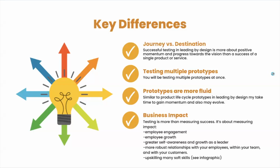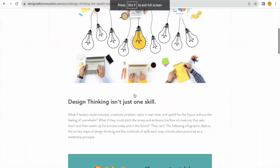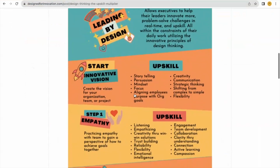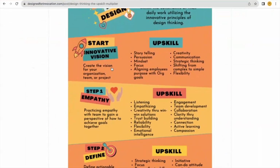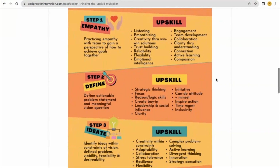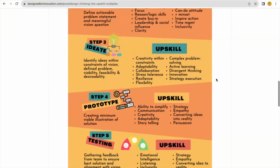Yeah, so what's that upskilling, the many soft skills? Here, let me share my screen real quick and show you what I'm talking about. This is just a post on my blog, but this is the upskilling that occurs when you practice leading by design. The innovative vision that you created in step 1 in week 1, you're developing storytelling skills, persuasion, mindset, focus, you're aligning the employee's purpose with the organizational goals, creativity. I won't read all of them, but in each phase that we go through, upskilling is going on, not only in the leader, but also in the employees. And so many of these skills are in desperate need in our organizations these days.